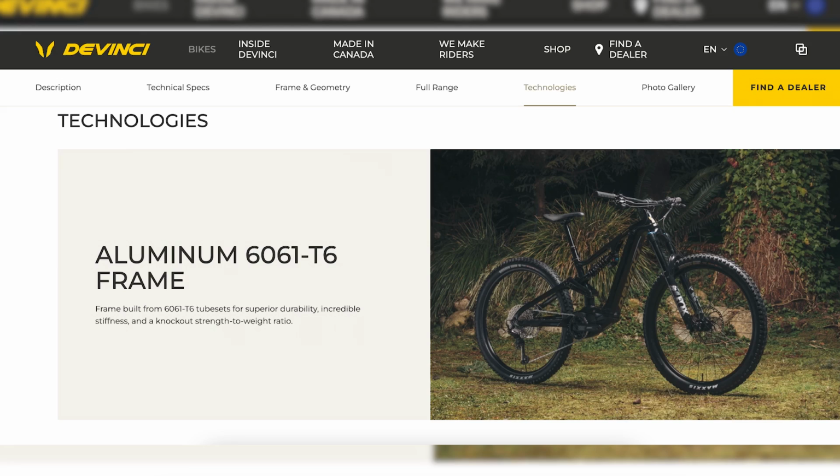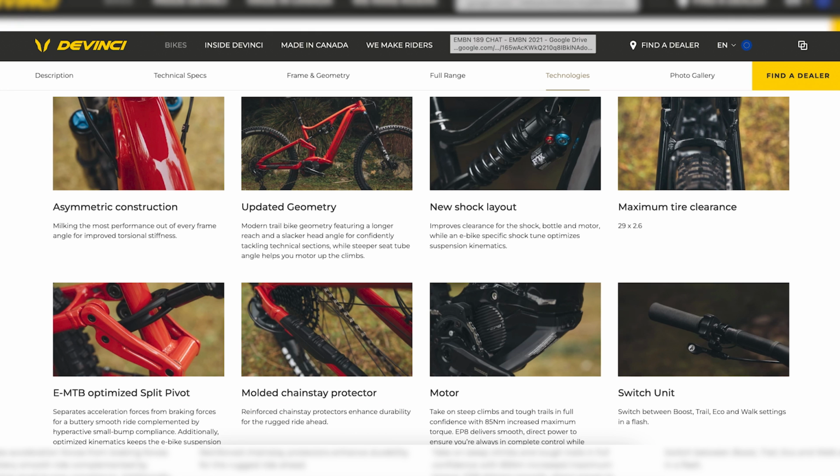And so too is the DaVinci E-Troy. Now the DaVinci E-Troy is not the newest bike in their range, as it were, but the cool thing about this is they have made a big old statement saying that they're bringing all the manufacturing of their frames back to Canada. So this is aluminium frames from DaVinci made in Quebec. That's pretty cool. But again, there's a few other things to it that tick off the boxes.